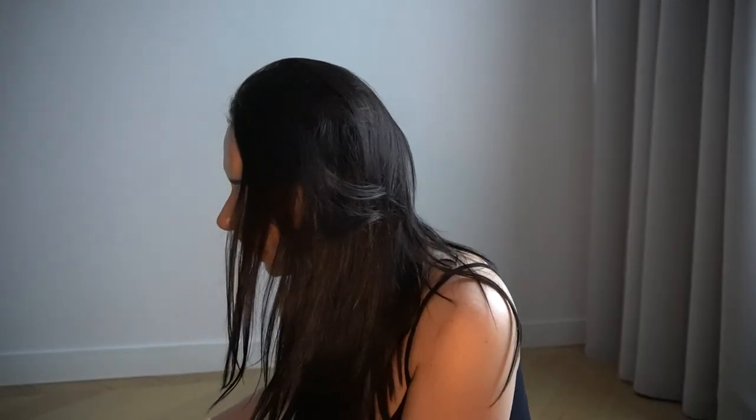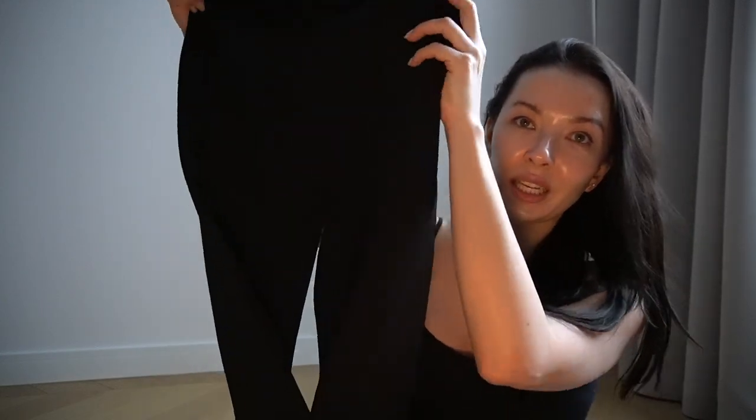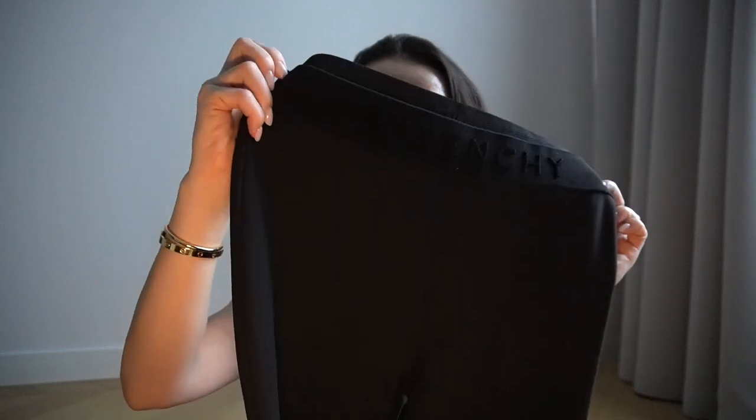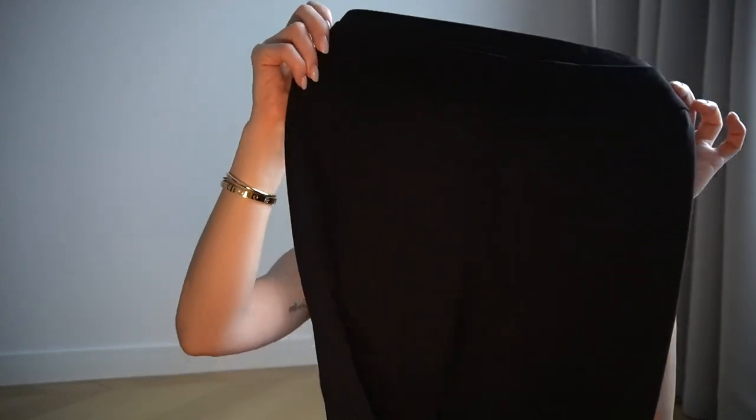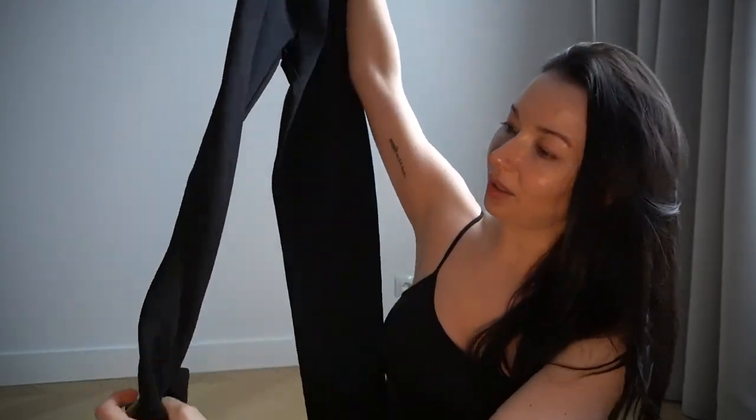So I thought this is a quite unique kind of shoe. Are they comfortable? Absolutely not. I don't think Saint Laurent shoes are meant to be for comfort, you know, they're just meant to be good looking. Anyway, guys, I got as well these lovely, lovely Givenchy tights. I don't know if you're going to see, it has the brand name on the front, and here as well is a little bit of the logo here.